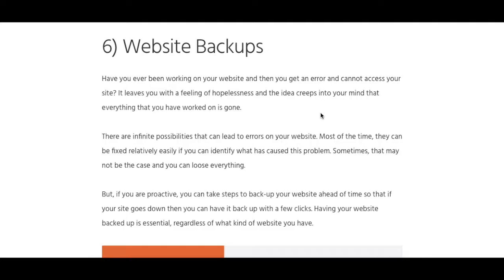But even though your website is hosted on this server and all your files are on this server, it is possible that if your website gets corrupted or hackers are able to get into your website, you can lose your website or lose files and cause an unnecessary headache for you.